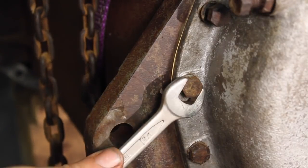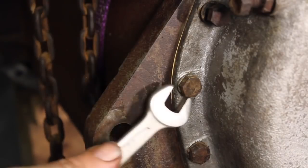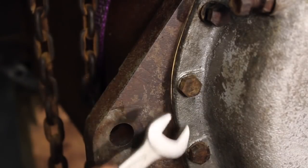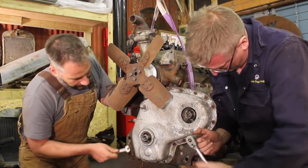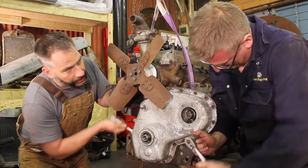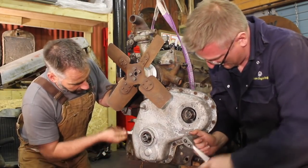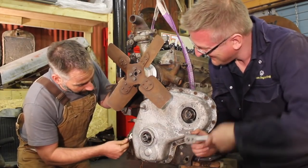With so many Imperial bolts to do up, one of us had to hit the spanner. I guess it's my turn. So I'm just going to snug these. What's the difference between snugging it and nipping it? I'd say nip is a little harder than a snug. Yeah, well, I'm going for a snug in, you can do the nipping.